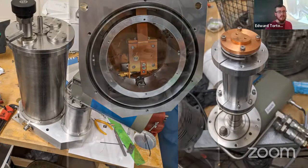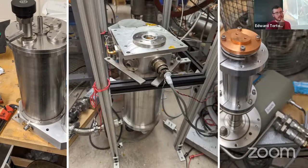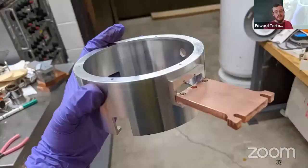So the issue here is that I want to use it in this orientation. And there is immediately a serious problem in that the nitrogen trap is now completely useless because it would just pour out all the nitrogen. And the reason why I want to use it in this orientation is so I can take the lid off and swap out samples rapidly. And so the first step is to isolate the shield and then attach it instead to the warmer of the two cold heads. And so here, this is actually the second or third attempt at this.